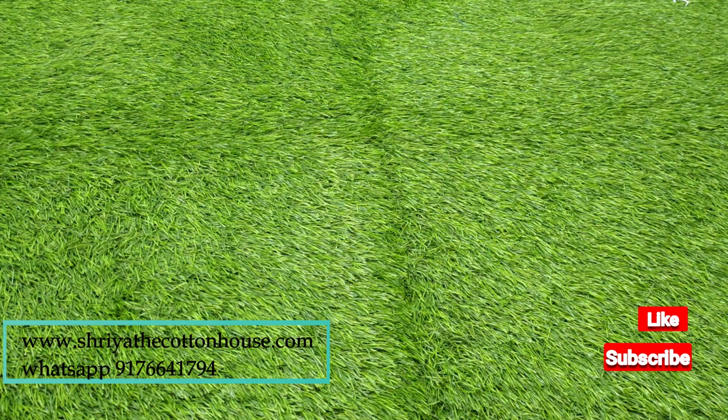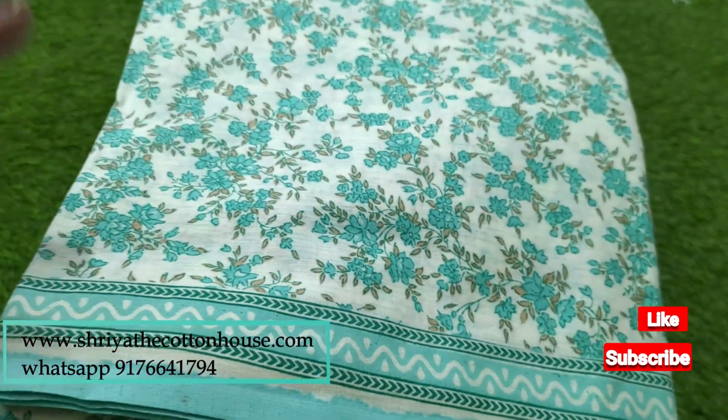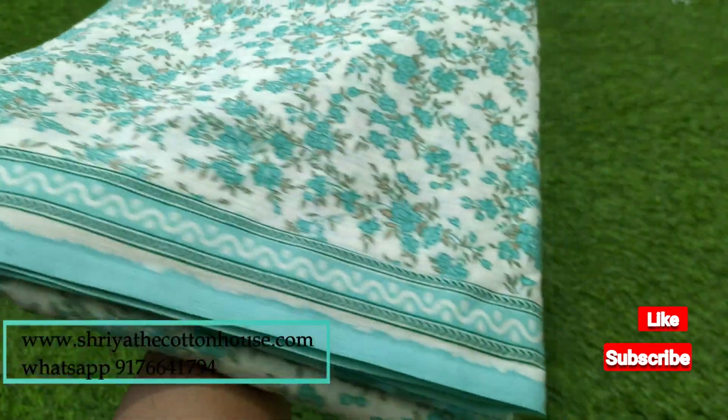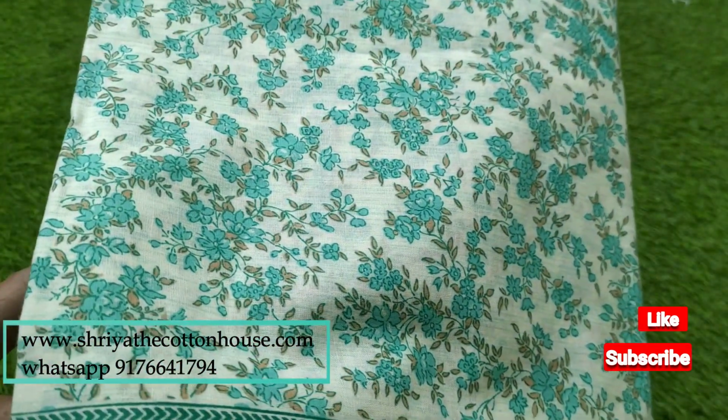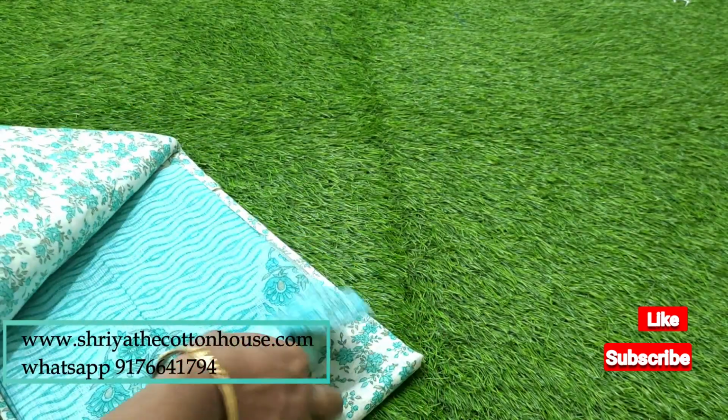Next item is also a cotton item, a completely printed soft cotton set. So this is the top. This is a very elegant item. You will be getting a very elegant print in the top and this is the print you will be getting in the daman. And this set comes with a kota dupatta.